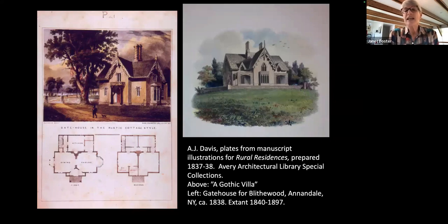At this point, he was able to take his fame as an artist and an illustrator, and he received a commission for the little Gothic cottage on the left, the gatehouse at Blythewood, which is up in Annandale, New York. It did not survive into the 20th century, but it was, as we shall see, very much reproduced over time.